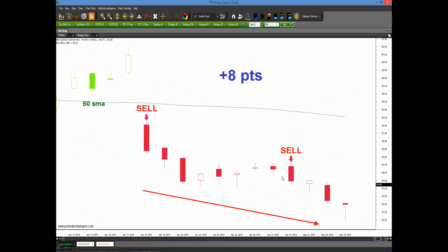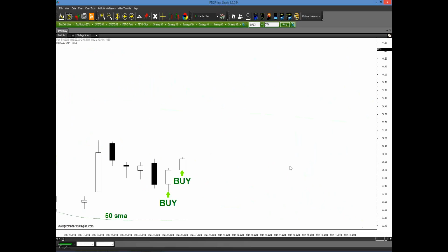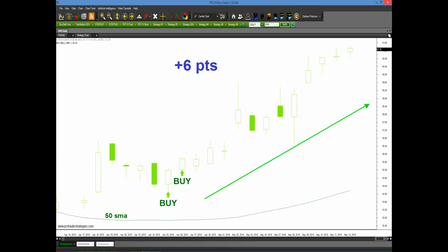And if you missed that and wanted to get in, there was another signal generated at the end of April. How about DVN? Two buy signals generated above the 50 in the top 25%. But let's say you're a little wary of the market. You're a little scared to get in because maybe the market doesn't feel right to you. All you have to do to add more confidence to the trade is to apply the PET D. And you can see that all the bars from the beginning of this chart to the signals are colored green. So we've been in a short-term uptrend the entire time. So if that's not confidence enough, I don't know what is. It's up to you, but that would have been nice, 6 points coming into the 14th of May.